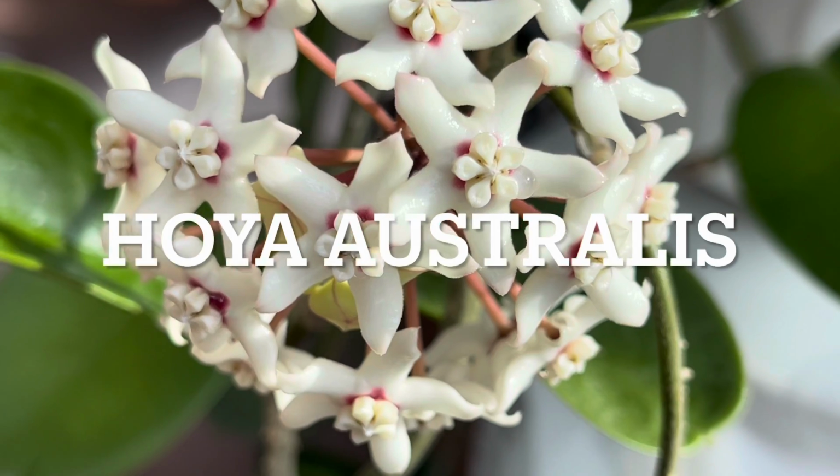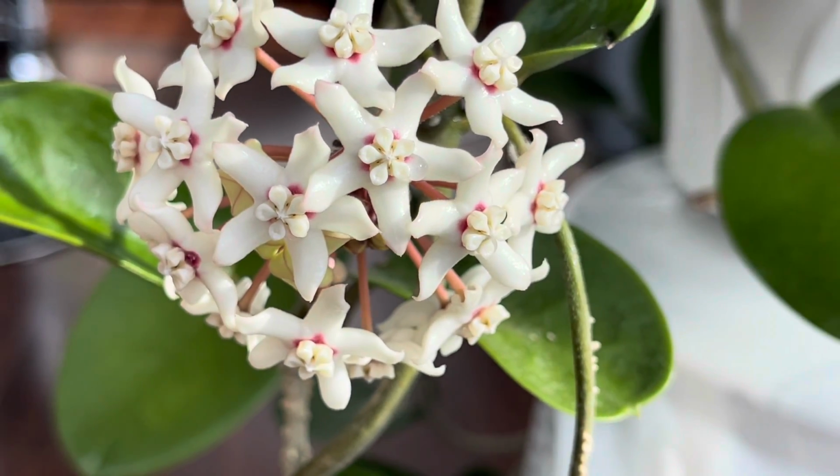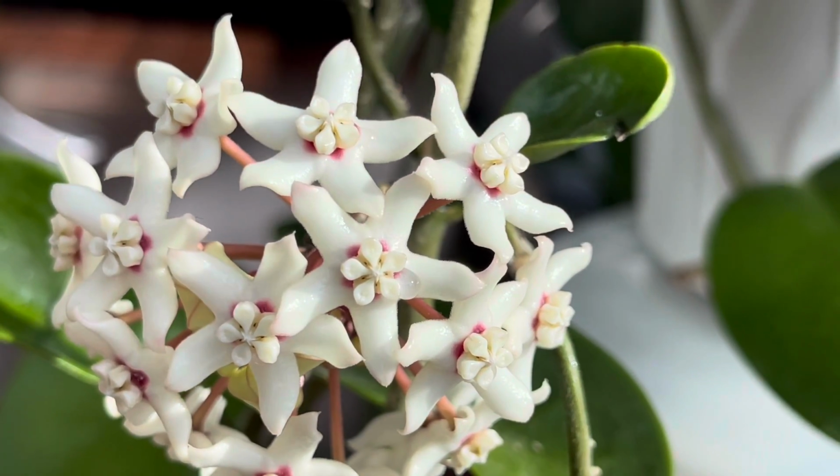My Hoya australis has been in bloom constantly over the winter, which is so nice and rewarding. It's quite fragrant at nighttime. It smells a bit like jasmine.